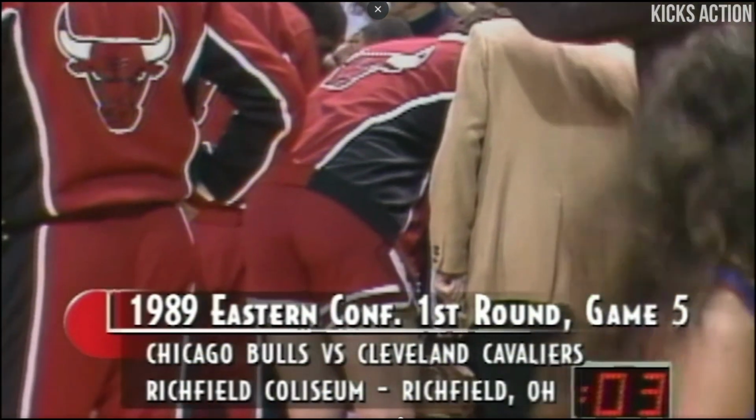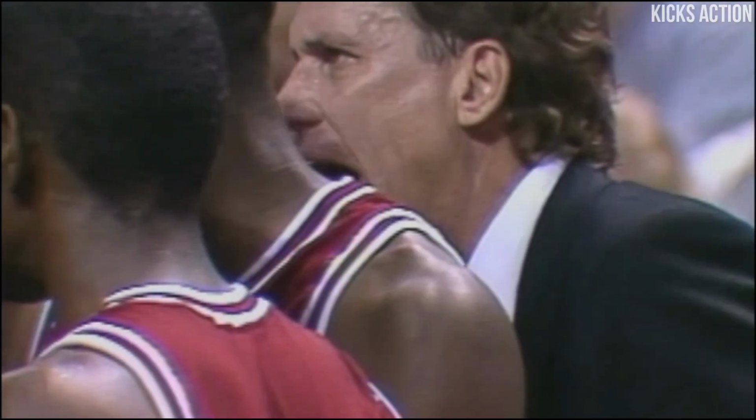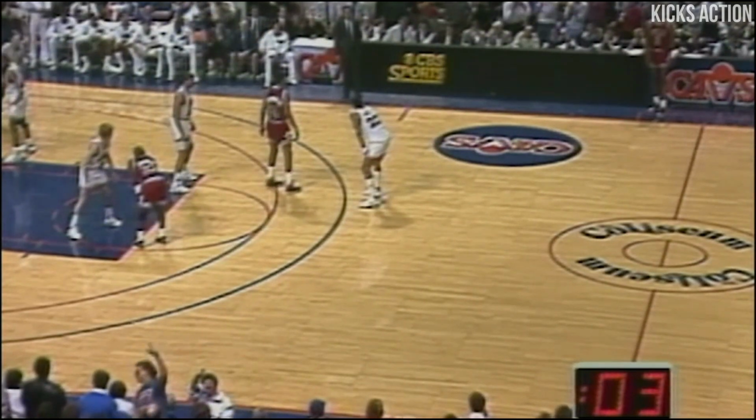In the decisive Game 5 of the 1989 Eastern Conference first-round series between the Chicago Bulls and the Cleveland Cavaliers, Michael Jordan hit a legendary buzzer beater over Craig Ehlo, known as the shot, to eliminate the Cavs from the NBA playoffs.